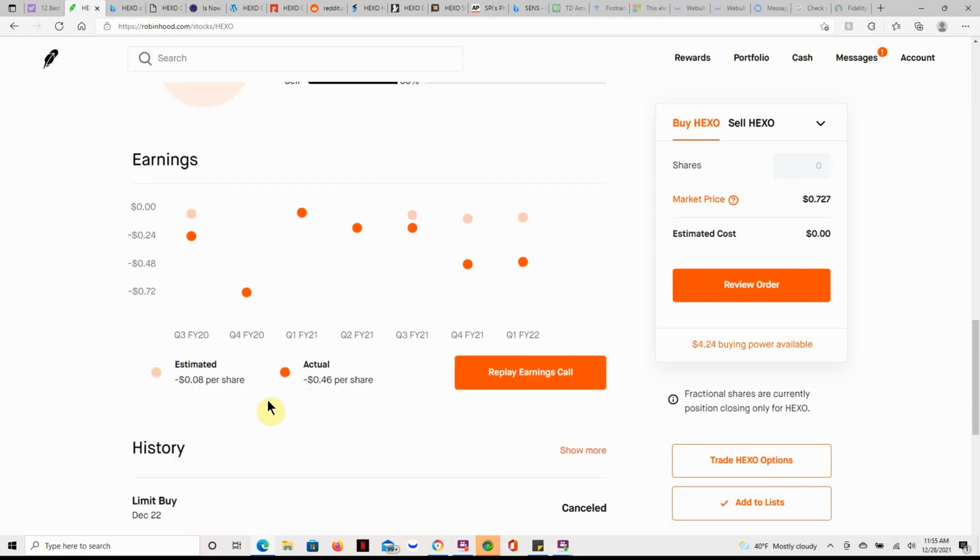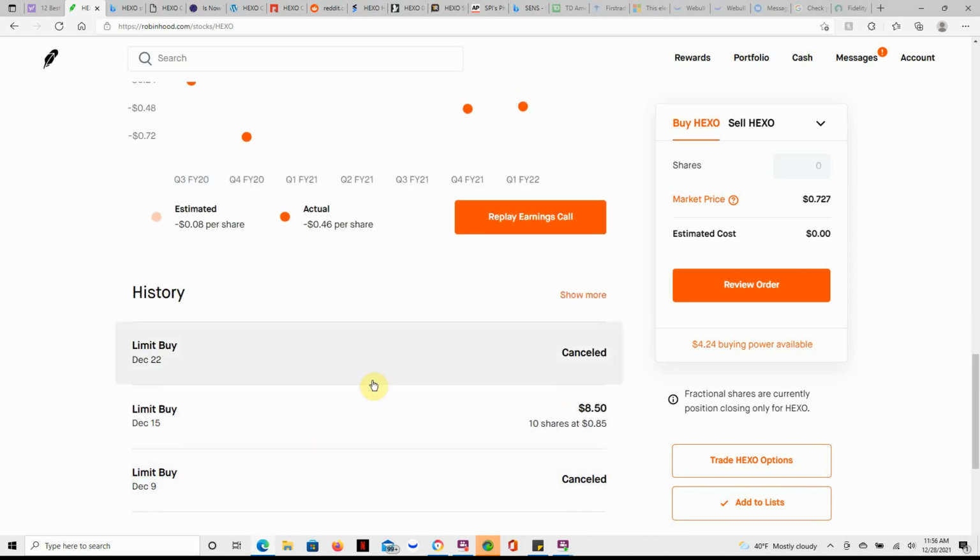Last earnings, there's a look at their earnings. So it was estimated at minus 8 cents per share, and actual was minus 0.46. So you can see the difference there.